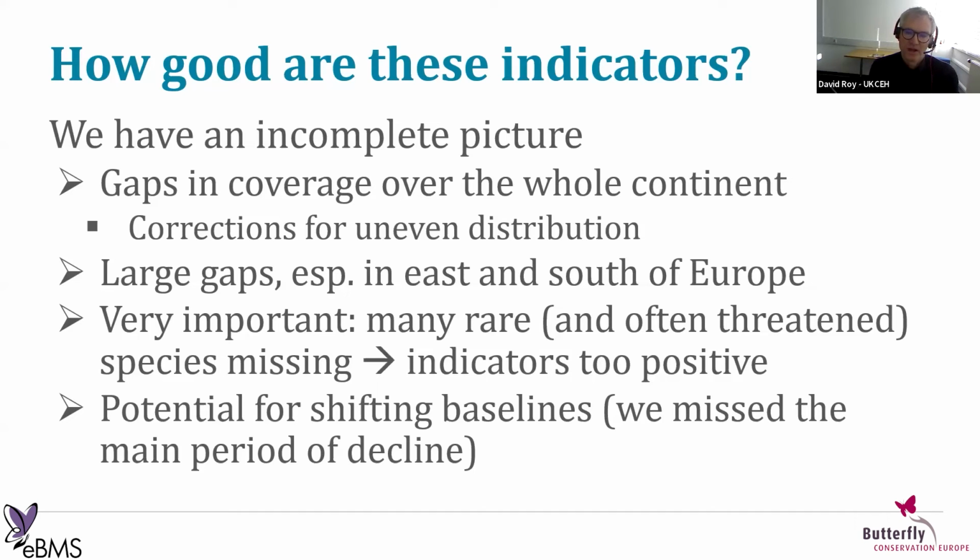It's also important to note that we also have gaps in terms of species that we're able to report on. I think we report on around about a third. We can produce trends for about a third of the species of butterflies in Europe. So we know we're not reporting on many rare and threatened species. So this may give us an overly optimistic picture of trends, even though we're seeing declines. It may be much worse if we were better able to cover rare and threatened species.